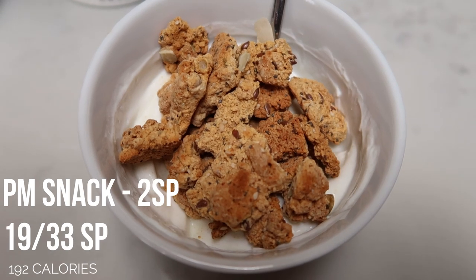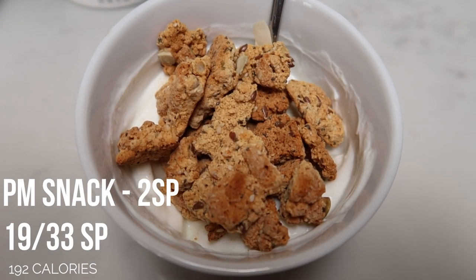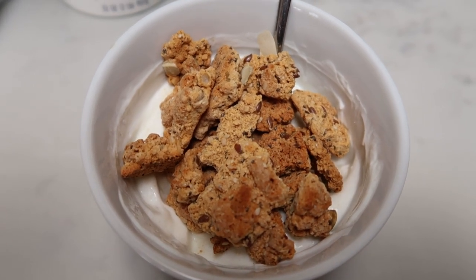The yogurt is free and the delicious pro granola is only 2 points. So this is my 2-point afternoon snack.